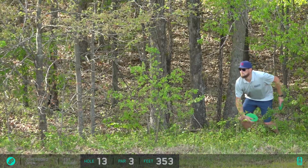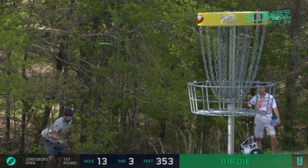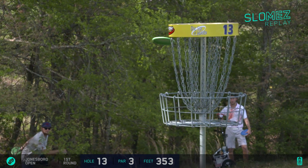Got a good line at it? Yeah, a little bit of a low ceiling uphill approach, and bam. That's a cool angle. That's a great angle.